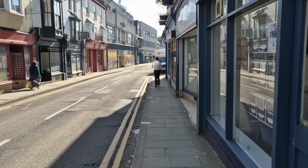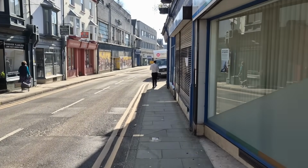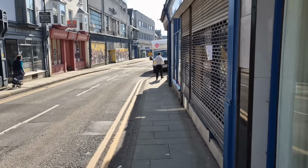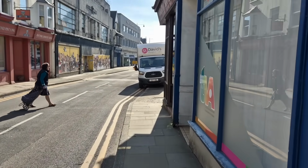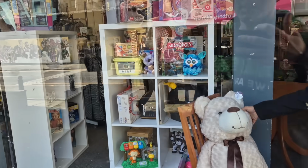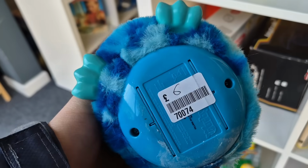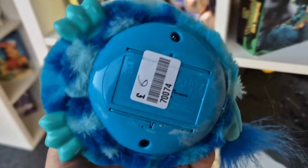It's not a good sign, is it? Look, charity shop van outside. Probably loading it up with all the best bits, shipping it off to the eBay distribution place. Let's see what's left in there. Hey, have a look in there. Furby in the window. £6. Look at the state of the bottom of it. Battery leakage everywhere.